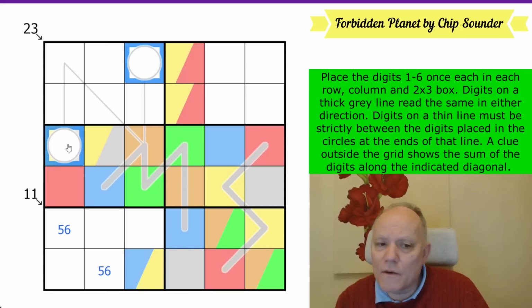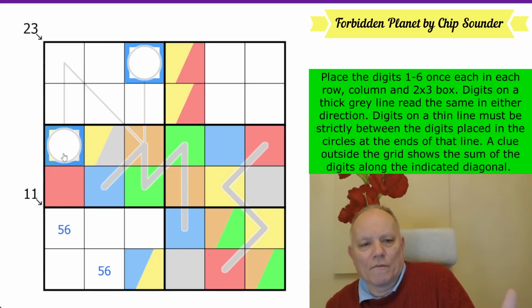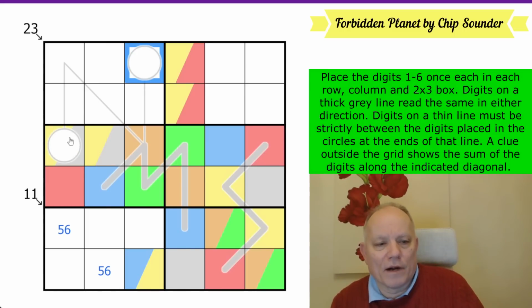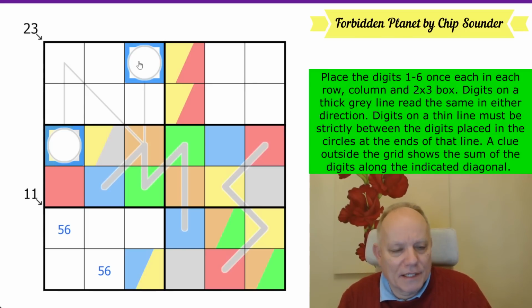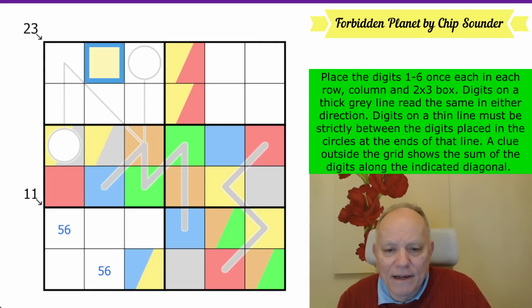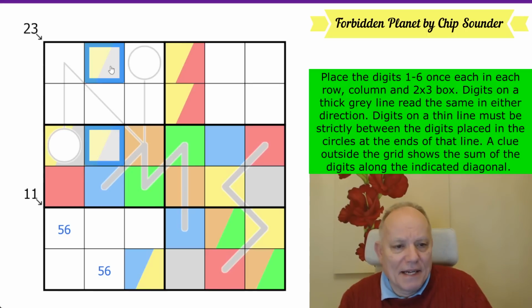whatever this is. I don't know whether it's yellow or grey, it doesn't matter. Think of it as whatever digit is in row 3, column 1. It can't also be in row 1, column 3, or you'd have the same digit in both circles, and there is no digit that could be between two instances of the same digit. So whatever this is must go here. And I'm colouring that yellow and grey. And now that's a pair in column 3 of yellow-grey.